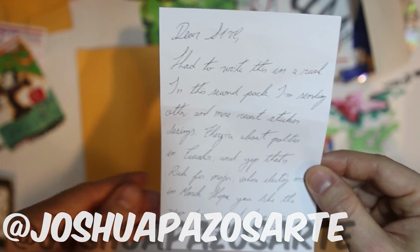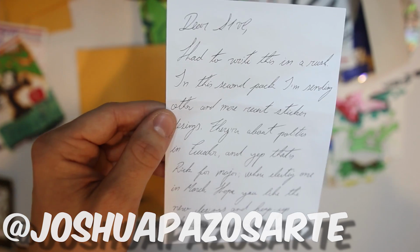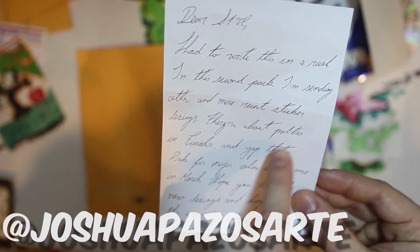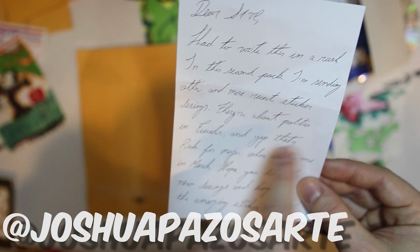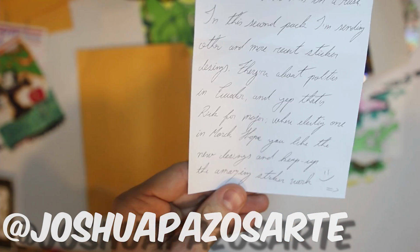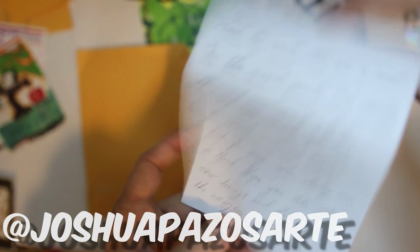So we got, Dear SIVE, had to write this in a rush. In this second pack, I'm sending others and more recent sticker drawings. They're about, I can't quite make out that word. And yep, that Rick for mayor, like one in March. Hope you like the new drawings and keep up the amazing sticker work.